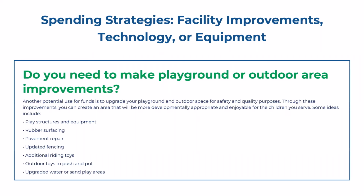Another potential use for funds is to upgrade your playground and outdoor space for safety and quality purposes. Through these improvements, you can create an area that will be more developmentally appropriate and enjoyable for the children that you serve. Outdoor play spaces are often a big factor for families when choosing a program. So, improved play space can also potentially impact your revenue by attracting new families as well as retaining the ones that you have. And there's a wealth of ways that you could invest and upgrade your playground. But a few of those may be installing play structures and equipment, laying rubber surfacing, repairing pavement, updating fencing, purchasing additional riding toys and outdoor toys to push and pull, upgraded sand and water play areas, plus many more things.